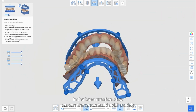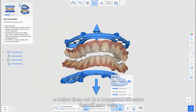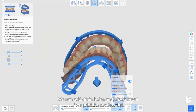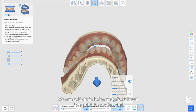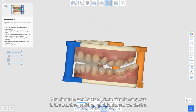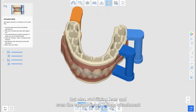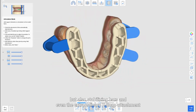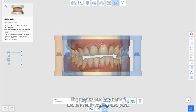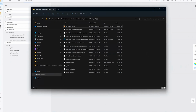In the base creation set, we can choose to build solid models or hollow them out, or do a honeycomb structure that will save resin. We can add drain holes and also a bevel if we print the models flat. Attachments can be used from simple supports in the number, position and thickness we desire, but also stabilizer bars and even the extraordinary X-snap attachment that will deliver articulated models. The results are then named and are ready to slice and print.